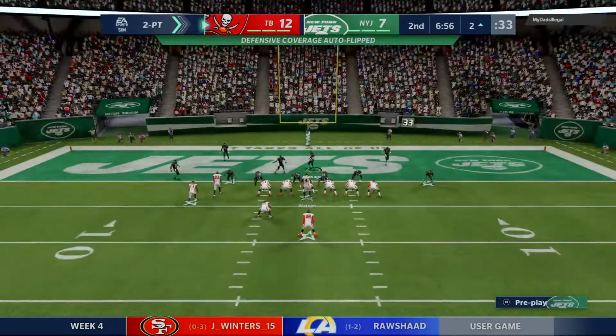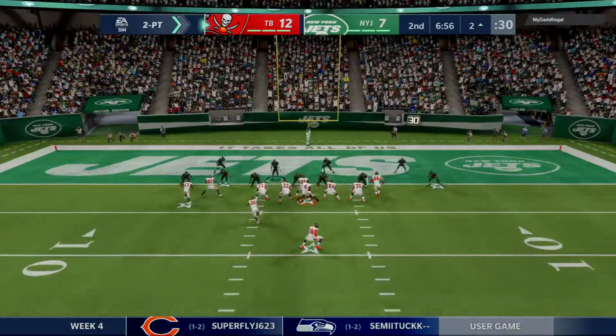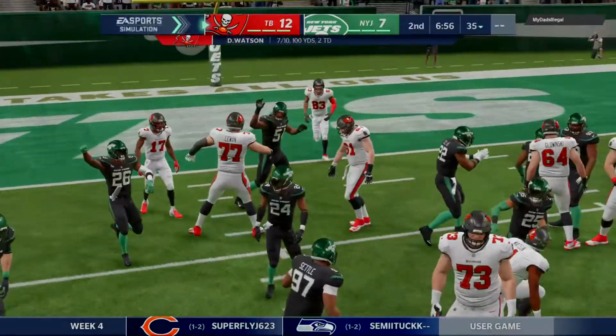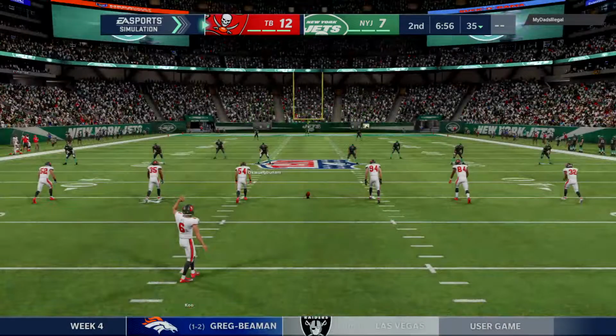And now Coach Bruce Arians has made the call. His guys will go for 2. Watson down to throw. And this one incomplete. So they went for the 2. They don't get it. So unable to throw it in for 2 from the 2.